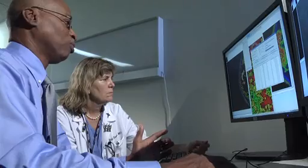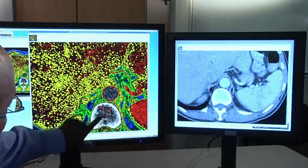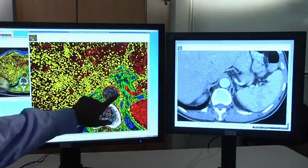Bartron will soon start clinical trials to turn the MED-SEG software into more of a diagnostic tool for medical imaging, and are also currently working on a 3D version of the software.